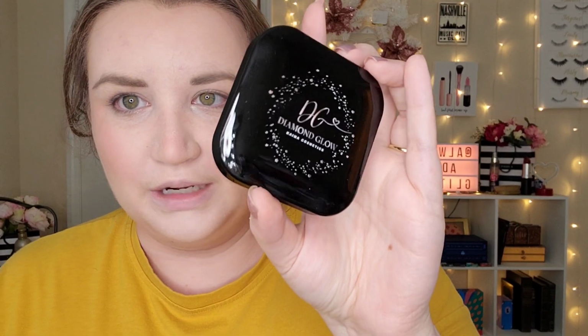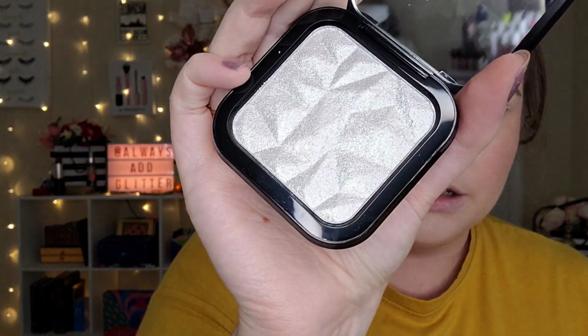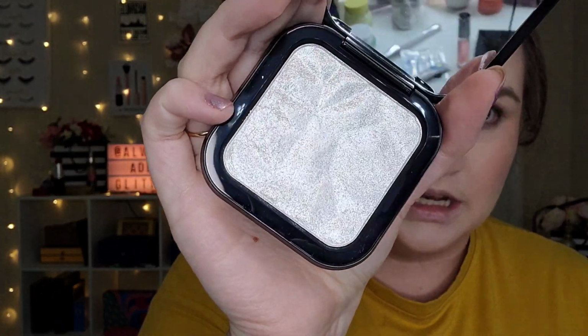But I also have another highlighter because I'm insane. This is the Diamond Glow highlighter. This is brand new from Kaima Cosmetics. Kaima Cosmetics is an indie brand, and I believe they're based in the UK. And when I saw it on Instagram, I had to have it. Look how gorgeous. Now, the Dior Backstage highlighting palette and this highlighter just came in the mail, so they did not make it into my highlighter collection video. But they are stunning nonetheless.